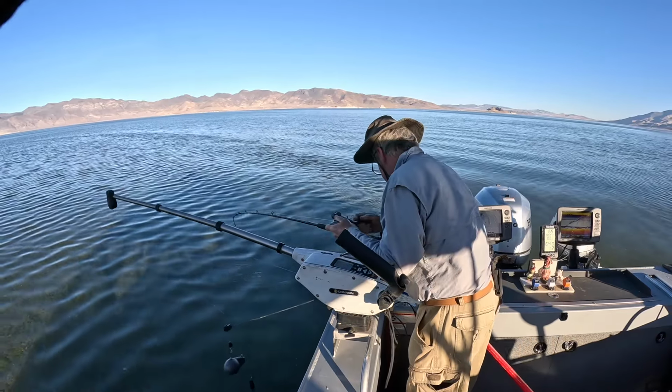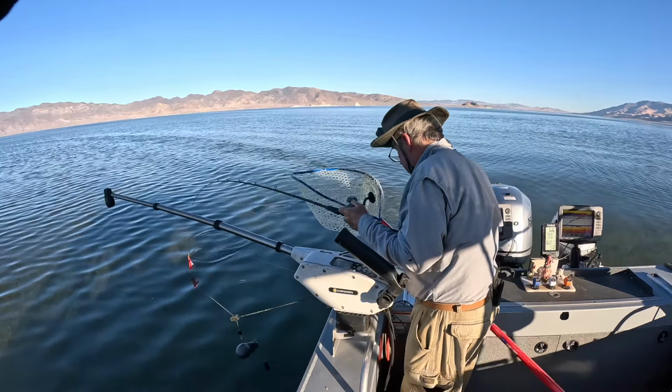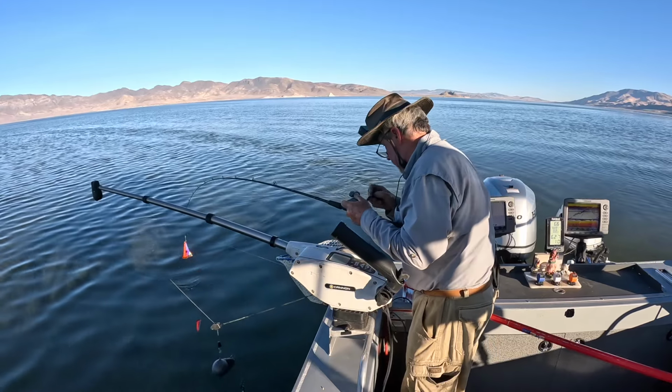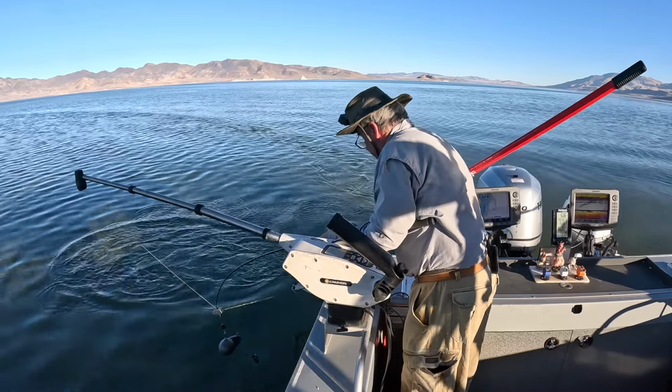I keep looking for color and I'm getting closer and closer, and it's not until the dodger comes out of the water. I can't even see this thing yet through all the algae, but as soon as it porpoises, I've got a big fish.